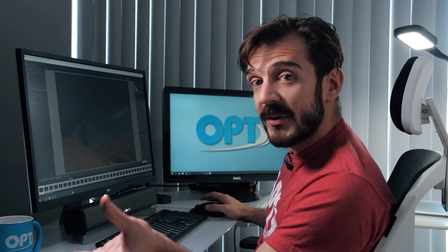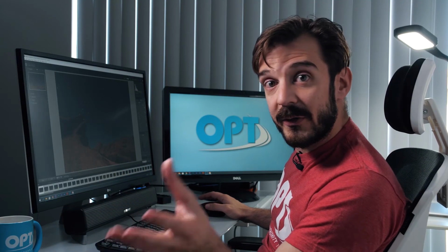Now you could stack all your images in Lightroom if you want, but there are a couple of apps out there that do it for you as well.